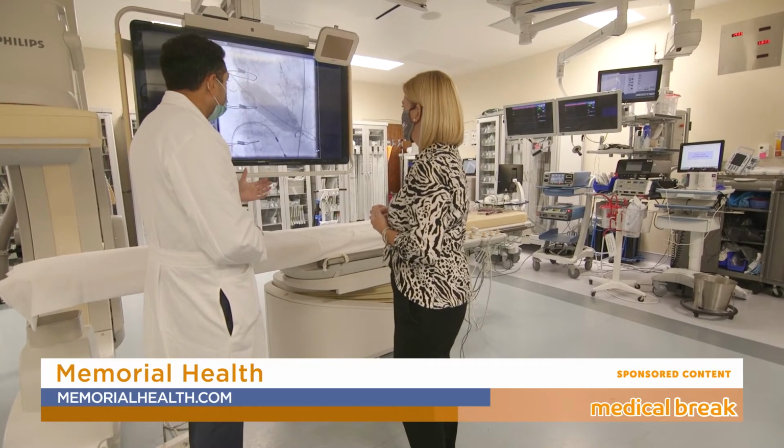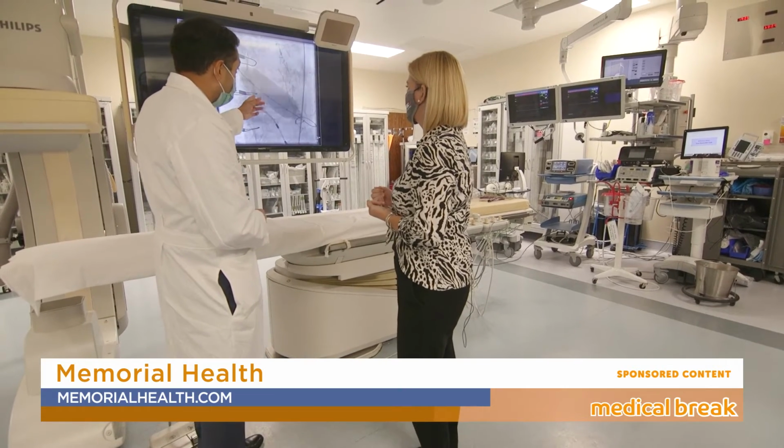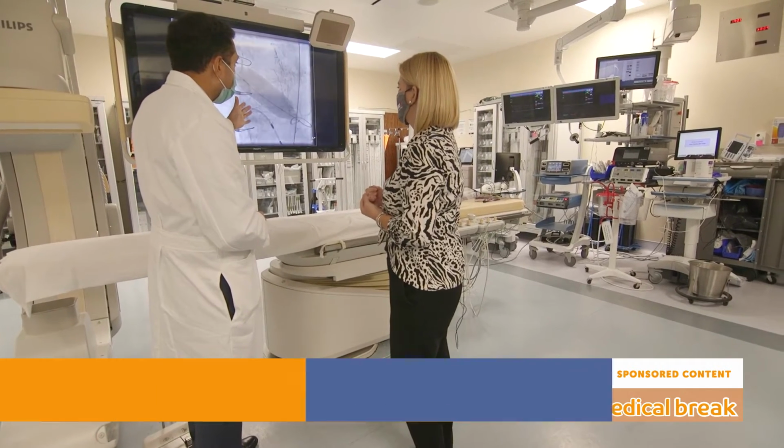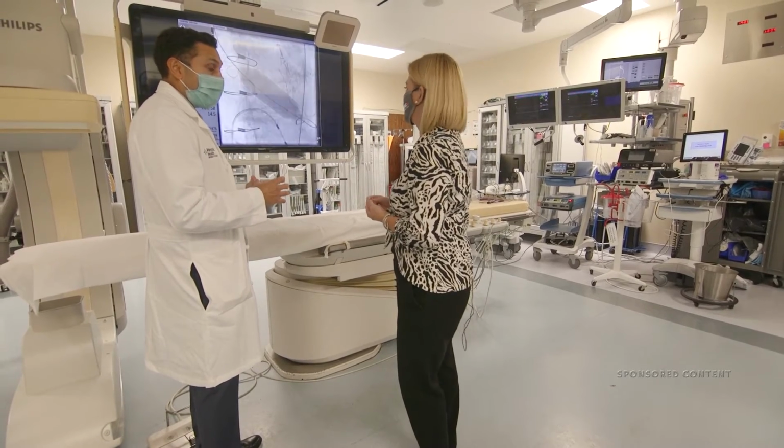I see patients complaining of shortness of breath, and that's because the leaky valve allows blood to go backwards into the lungs. Patients can also have fatigue or just decreased exercise tolerance. Those are some of the first warning signs.